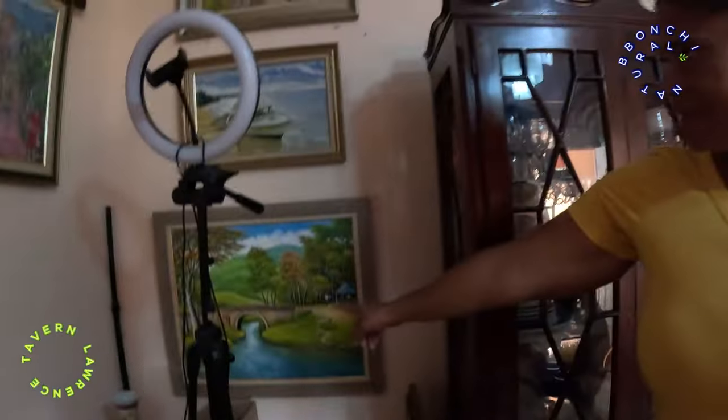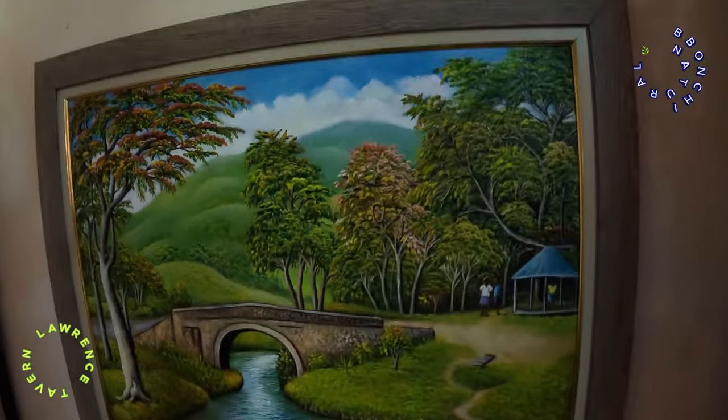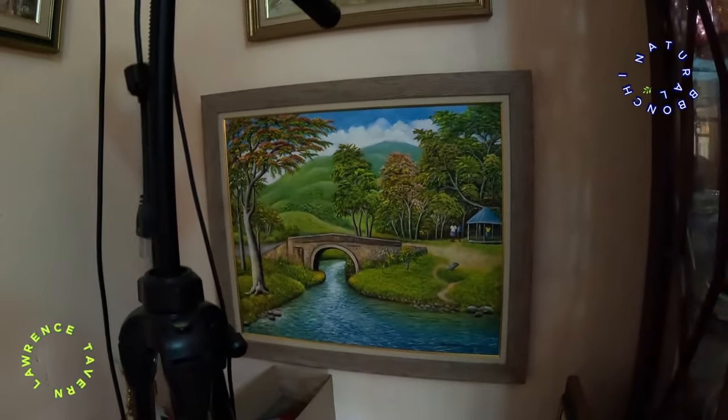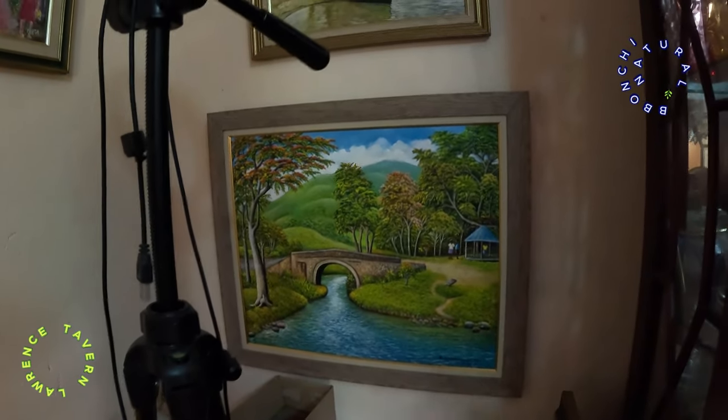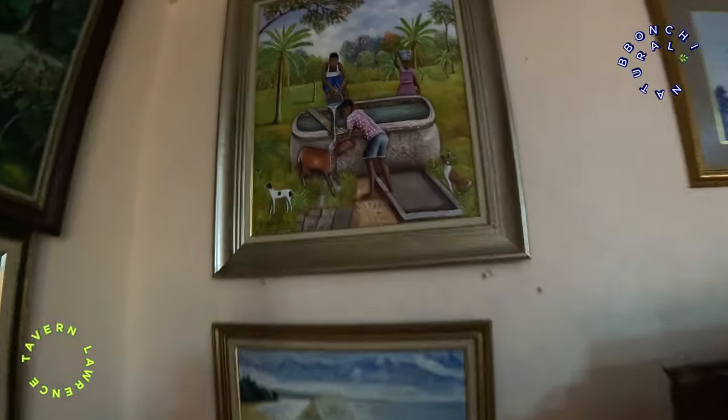I painted this painting last month. I hope my camera can pick it up. So what do you call this painting? She did this one. Yes, she made this painting. And that one up there as well.